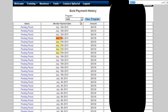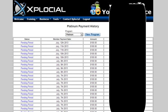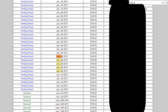So now let's go to the platinum. Let's see what I have in the platinum. I'm gonna do the same thing, from the 4th through the 11th. July 4th, I have 5. So one day I had $500, not including the gold. This is only in the platinum. I had $500 in one day. I mean, that alone. Where else do you see these kind of numbers? So July 4th is 5. Let me put that down here.